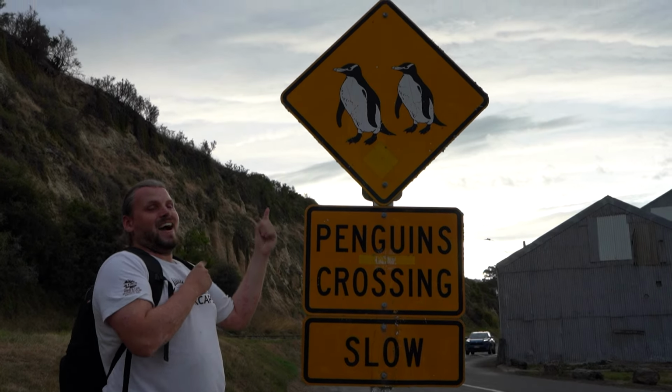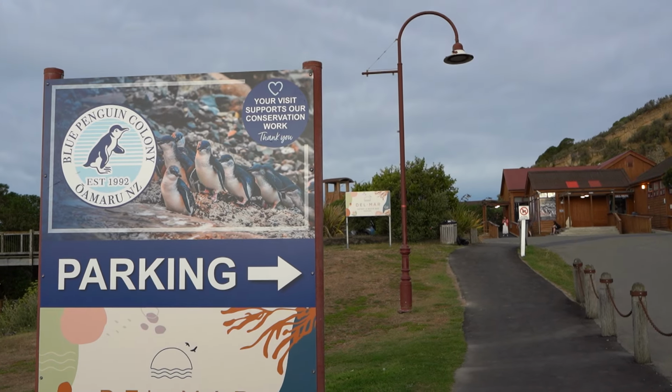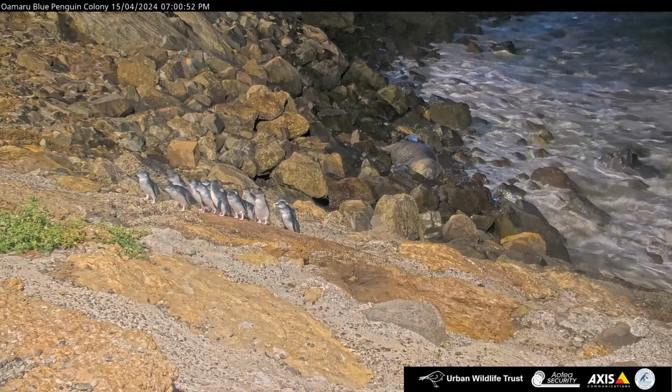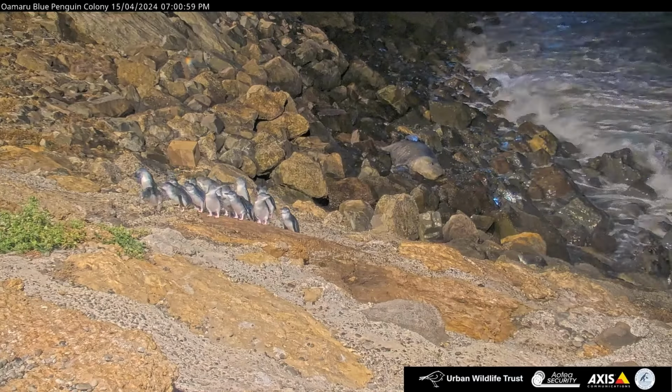At the colony, you're able to view more than 100 of the world's smallest penguins, the little blue penguin, come ashore to their nests. Originally a natural colony, the proximity to the town led to conservation methods needing to be put in to help support the penguins. By visiting the attraction, you're helping support the conservation efforts of this constantly growing colony, you're talked through the history of the colony, and you have an opportunity to ask whatever questions you'd like about the penguins.